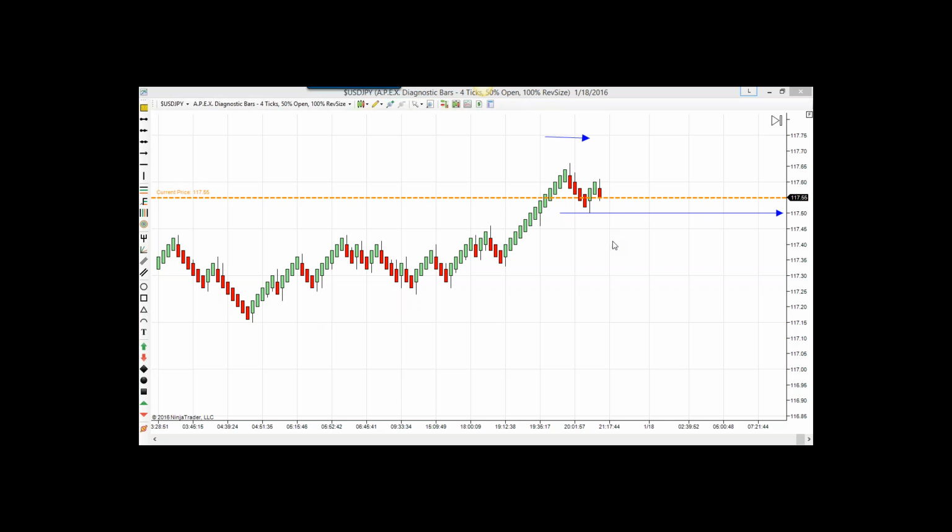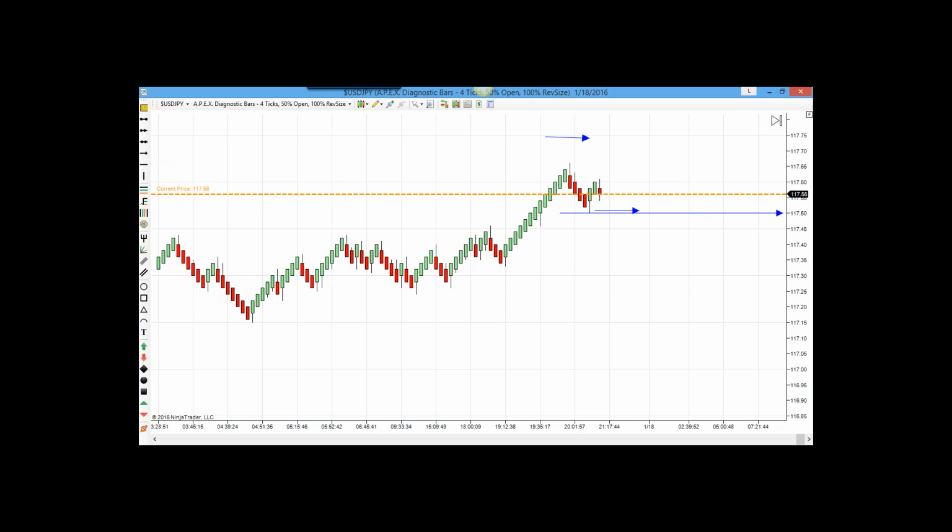What would happen at expiration if we bought this binary for 70 bucks and the market went up? Would that binary win or lose? Okay. What happened if the market came down and expired at 117.51? Would this binary win or lose? Right, you still win, right? Because we're simply saying what? That the market will be above 117.50.